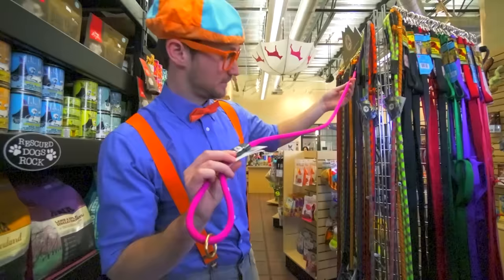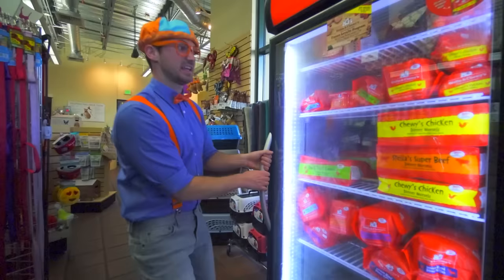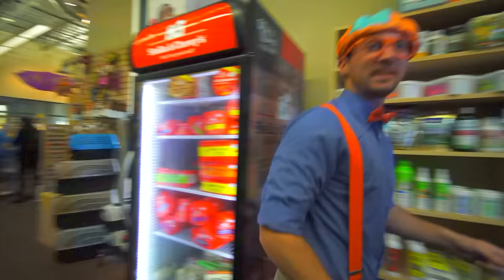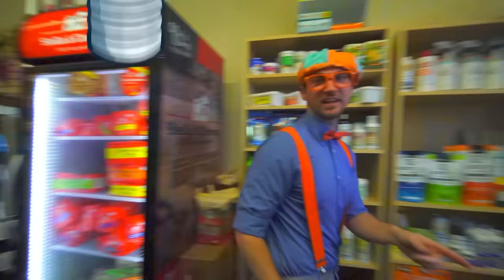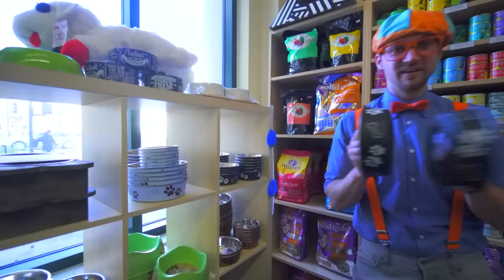Ooh, yum. Some more treats. Oh, but wait a second. This looks like it's for... I can't open it anymore. Hey, canned food, come here. Ooh, some cat food. Oh, more bowls. These look like dog bowls.